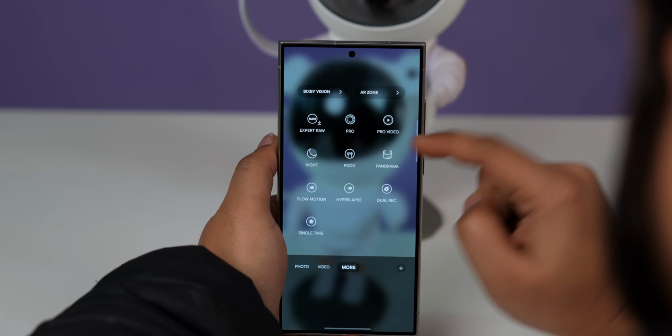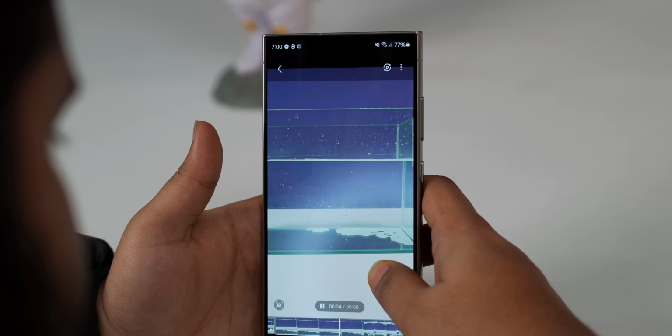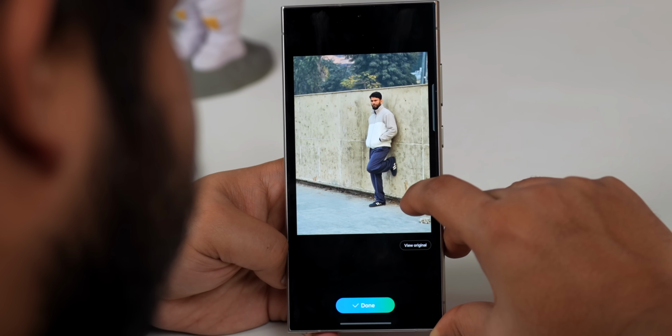However, if you talk about all the extra camera features that you get, then the S24 Ultra easily takes the cake. Like just in the camera app, you have Pro Photo, Pro Video, Single Take, but these are not new. What's new in the S24 Ultra is the whole suite of AI features. Like you can take any video and just by long pressing on the screen, it converts that video to slow motion. Or my favorite part is this object eraser. So I can go from a shot like this to this in a matter of seconds.